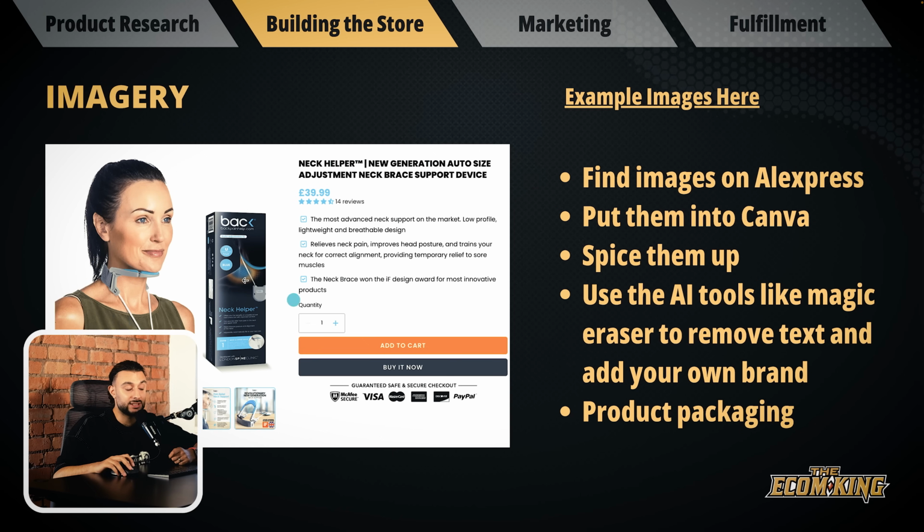As you guys can see here on this example, they're selling a posture neck corrector, and they've shown in the main image basically an image of the product and in the box. Now, it probably doesn't even come in this box. They've just added it there to make you feel as a customer that it comes in a legit box, making it feel like a real legit e-com brand.